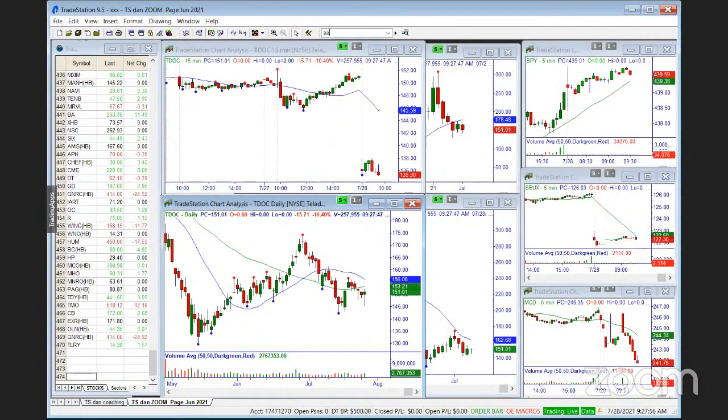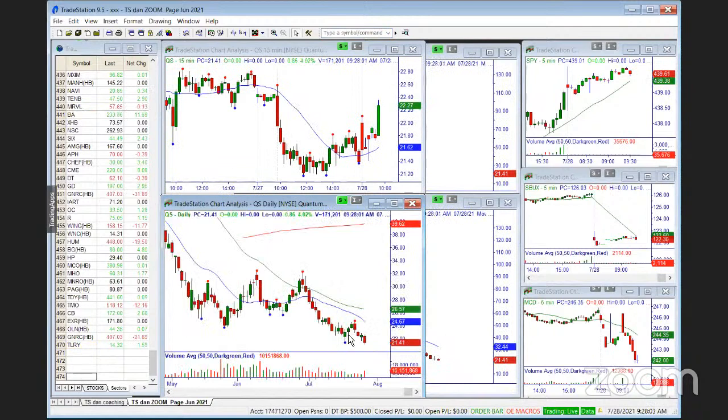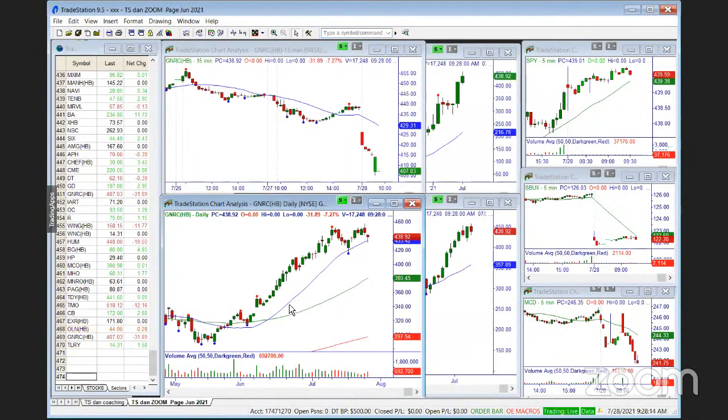TDOC, we talked about, but yeah, that is one. QS, I couldn't tell the gap this morning really, but under yesterday's low, this is a nasty downtrend. So that's a call spread watch. GNRC, another M top, not as pronounced as Apple, just because you got some overlapping bars here, but it's a price void, M top. So that's a call spread watch.